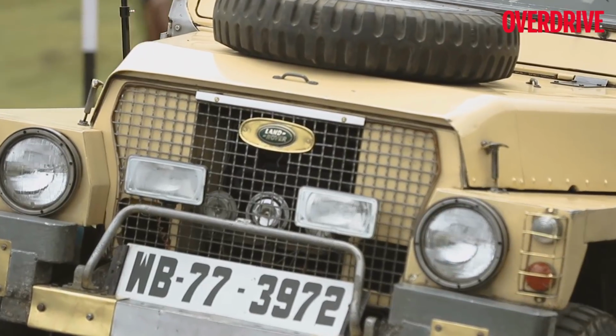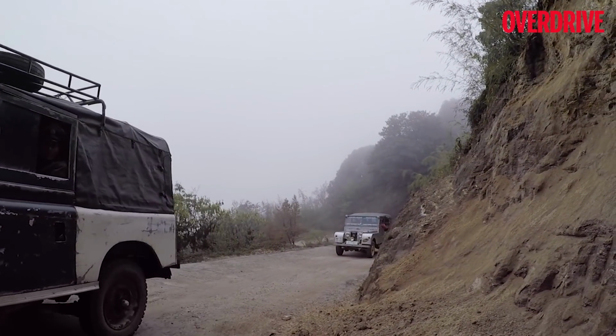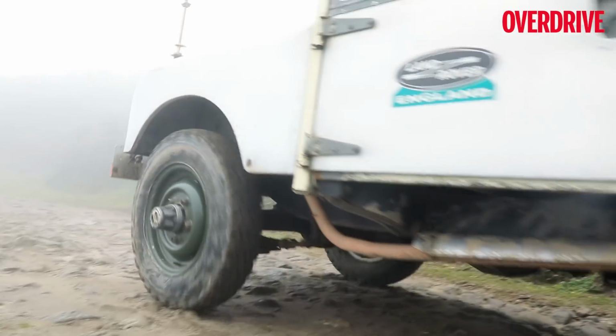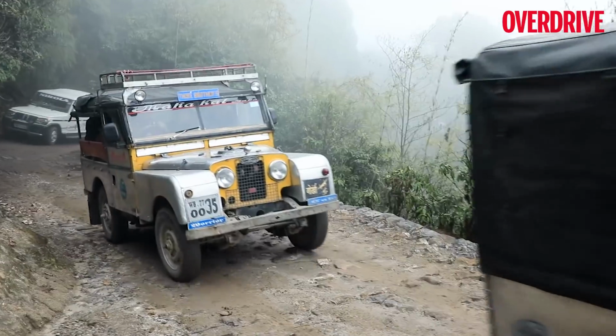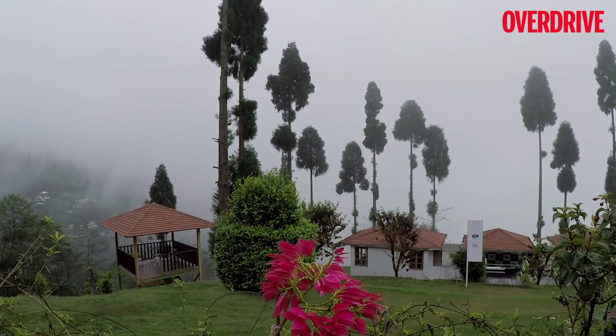Land Rover. For decades, it's been the vehicle of choice for those who wanted to drive up to destinations that were beyond the capabilities of a regular automobile. They played a pivotal role in not only transporting people to some of the remotest parts of the planet, but also helped establish civilizations.